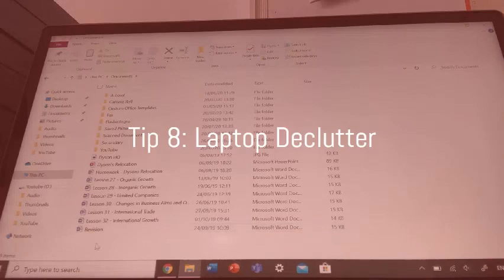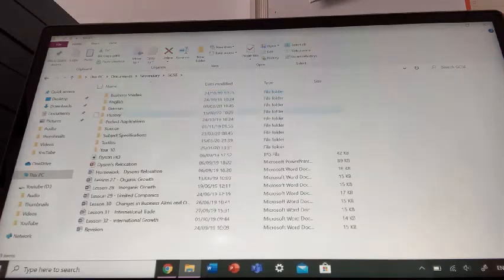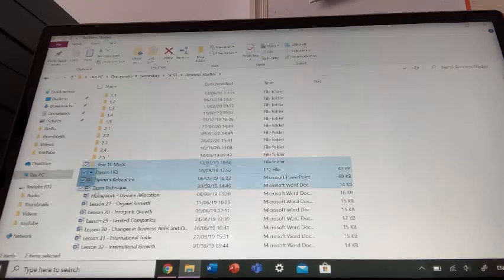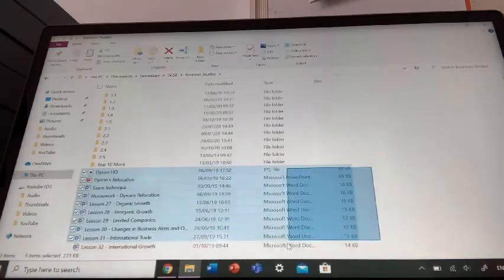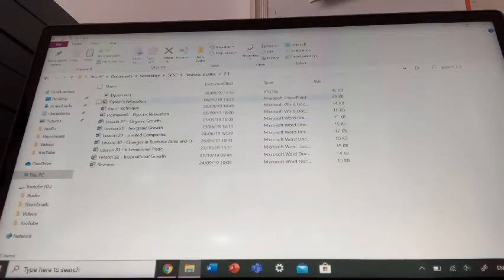Another thing I do to get organised is to do a quick laptop declutter and delete any documents that I don't need anymore, or just to organise them into different folders. This is just so that I don't have to search through loads of different documents to find the one that I need, and it also frees up storage space on your laptop for any notes that you're going to make in the coming school year.